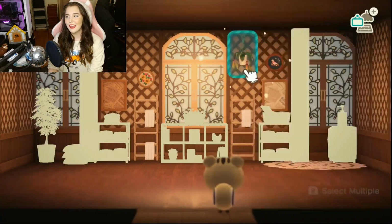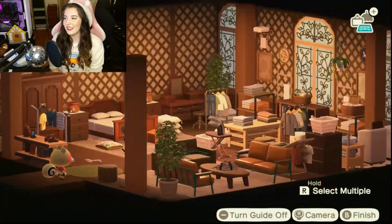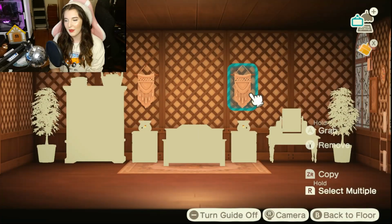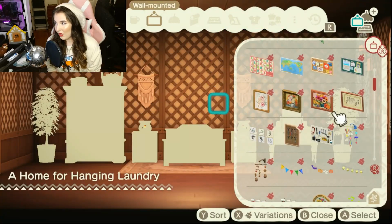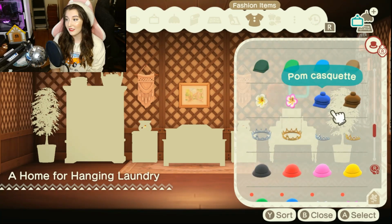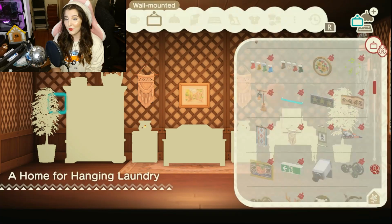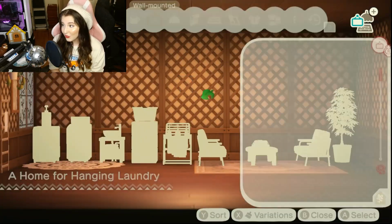Now for the walls, I never really have a go-to vision for the walls. It's kind of just whatever. I really do try and make the walls pretty symmetrical. I think it's the easiest way to go about them. I went ahead and put some hats on the wall just because I wanted some more clothing items. I don't think she's washing any hats, but you know, just in case. The bottles are always multi-purpose. I've used the bottles in just about every build ever. In this case, let's pretend they're laundry detergent.